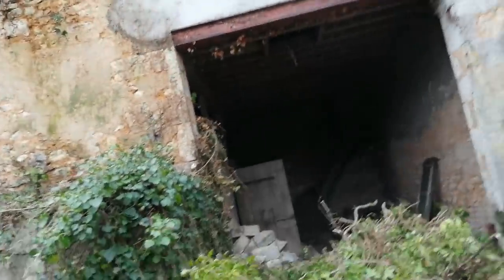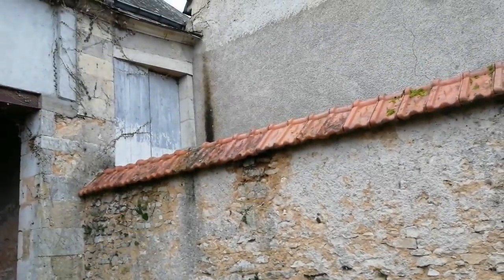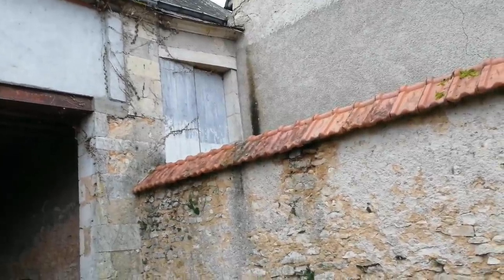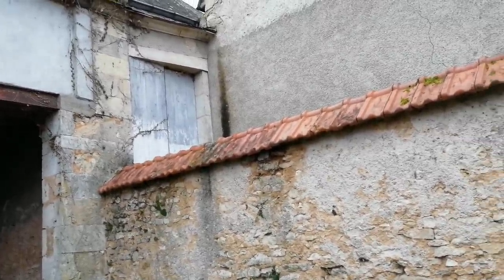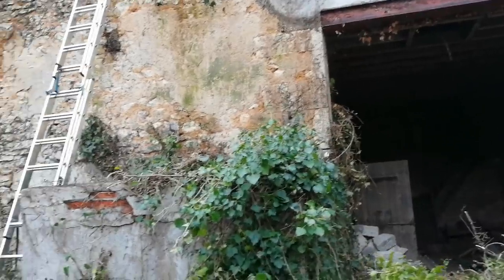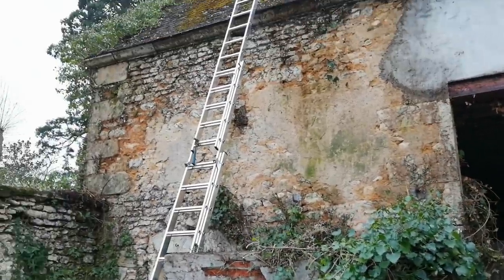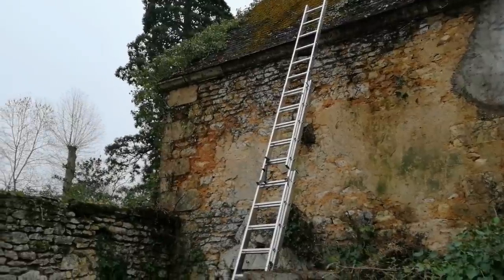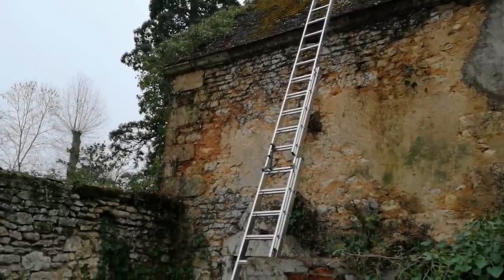Also, I noticed when I was around here the other day, Tony, see that nasty dark stain down the wall there? Obviously, that piece of guttering that shoots across this way is not doing its job properly because it's coming down that side as well. So we need to look at that, don't we? Look at this. Such a difference. I love those huge stones on the corner of that wall there. That looks amazing.